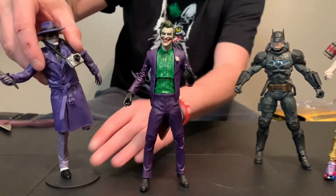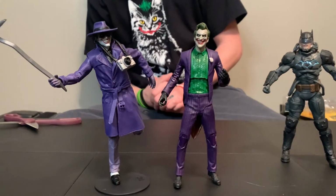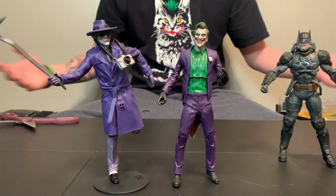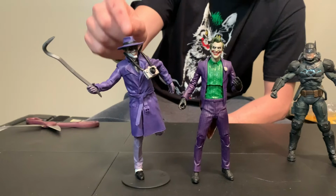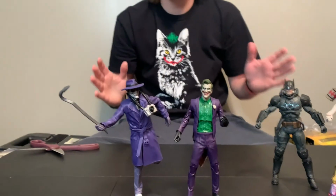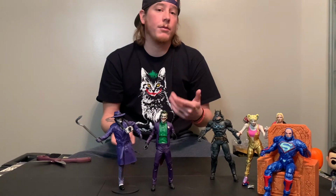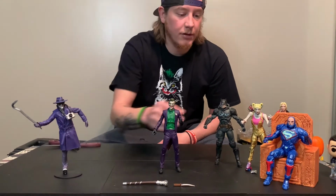And then here he is next to the Killing Joke Joker. Height-wise, they're pretty dang close to the same. He just looks a lot more slender to me, Slender Man. But they do look really good together. I wish this hat would come off. That would be fantastic, because I could put it on so many Jokers. But he does look really good with this Killing Joke Joker. And I do want to put him with my other two that are coming from the three Jokers. So there was that, just for a little comparison.